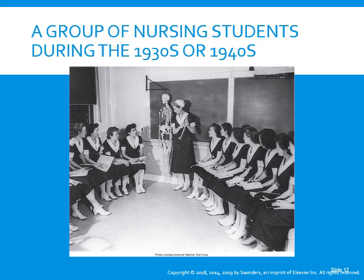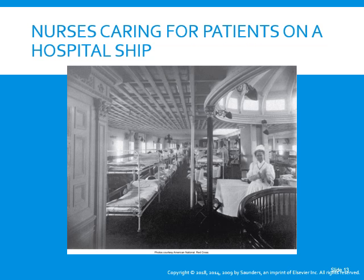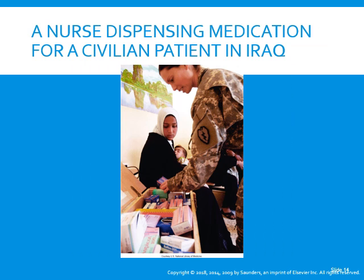Here is a picture of a group of nursing students during the 1930s or 1940s. Here is a picture of nurses caring for patients on a hospital ship. And lastly, a nurse that's dispensing medication for a civilian patient in Iraq.